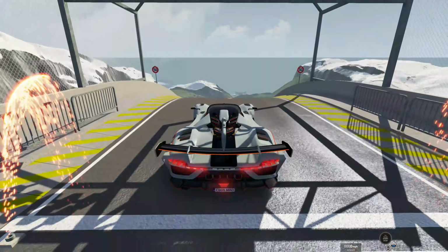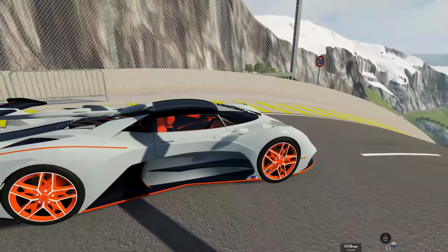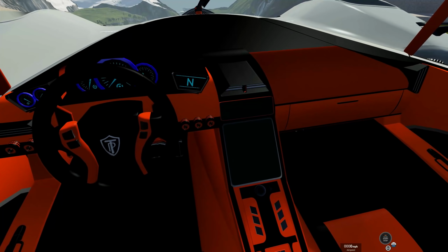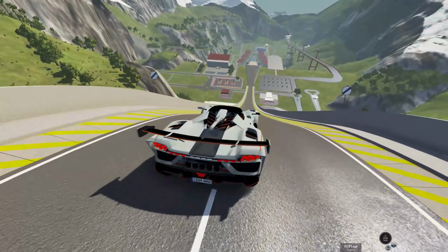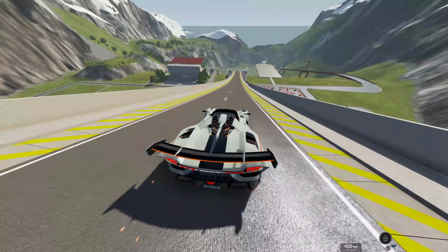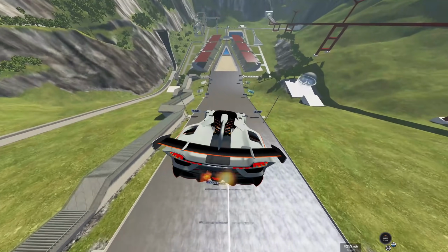Wow. That was insane. Let's do it again, shall we? Wait, no, there's an interior on this one as well. Let's take a peek. See what we got. Oh, the orange, man. That is loud for sure, but it does look good. We got the five exhaust pipes, because why not? This is incredibly fast.